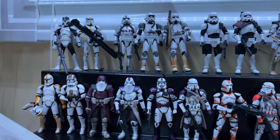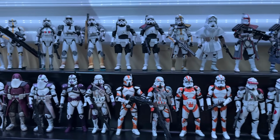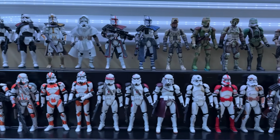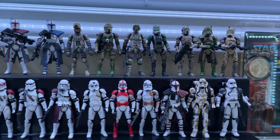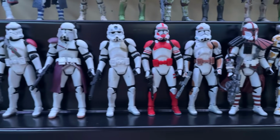Here I have a whole bunch of different clones displayed. So I'm going to pan over slowly just so you can see them all. I love clone troopers, as you can tell. There's so many different versions, so many unique looks or takes or slight modifications to them that make every single one unique. But they're awesome in that aspect. There's so many different versions.